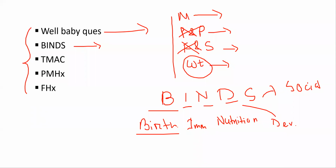Was there any complications during pregnancy, during delivery, or after delivery? Then you can also ask that, was he a term or preterm baby? Okay. After that, immunization. Is he immunologically up to date, or did he have all the vaccinations? So any of these 2 questions is fine. So you can say that, is he immunologically up to date? Or you can also ask, did she have all the vaccinations?